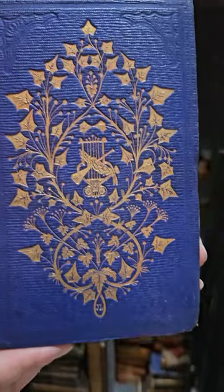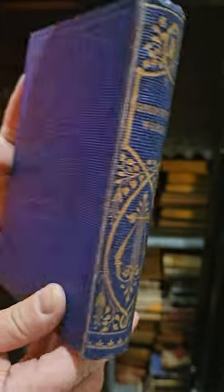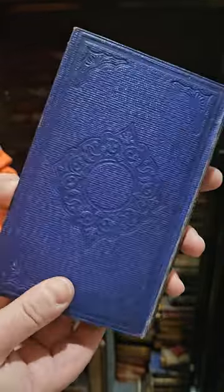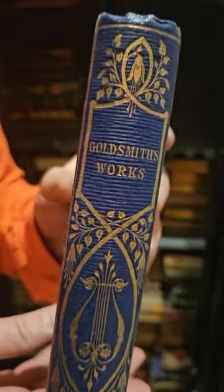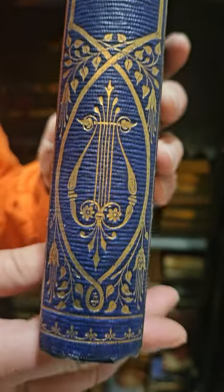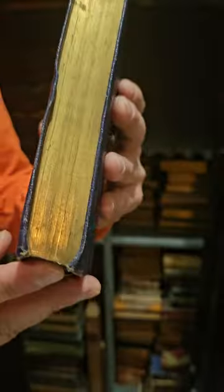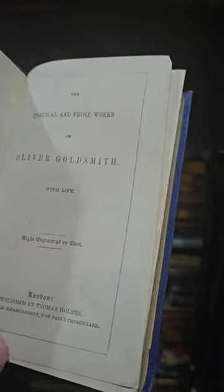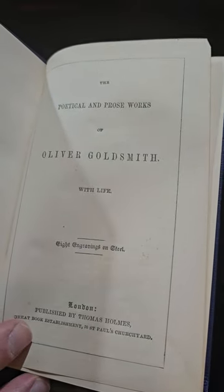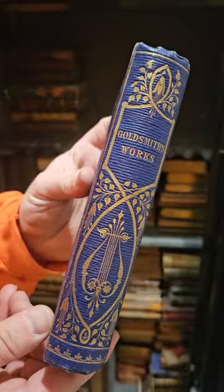Here's another pretty binding, Oliver Goldsmith's works. Sometimes they put the gilt decoration on the back cover. I appreciate that, but the plain stamp design is fine as well. Definitely not necessary to decorate the rear cover. So we have the poetical and prose works of Oliver Goldsmith with his life. Not dated, but I would think that's from the 1860s, maybe the 1850s.